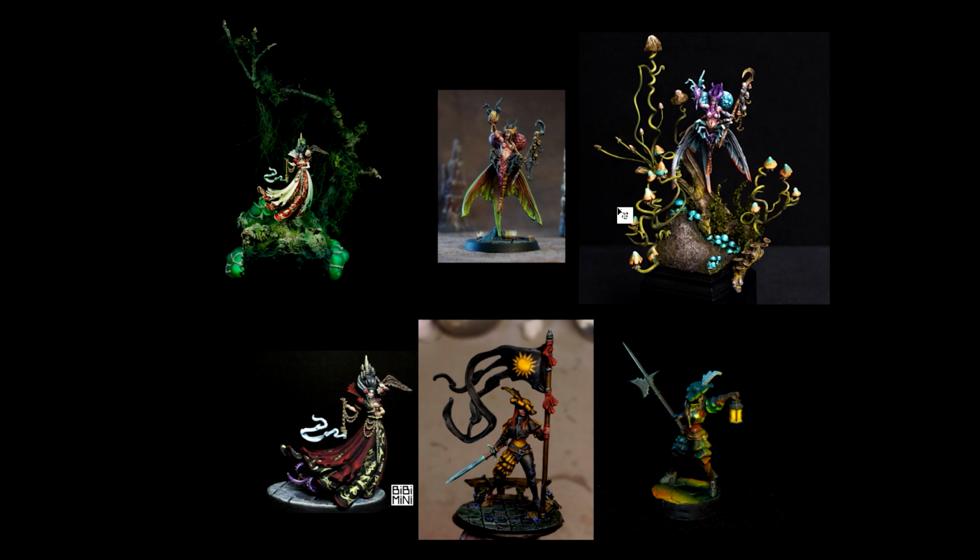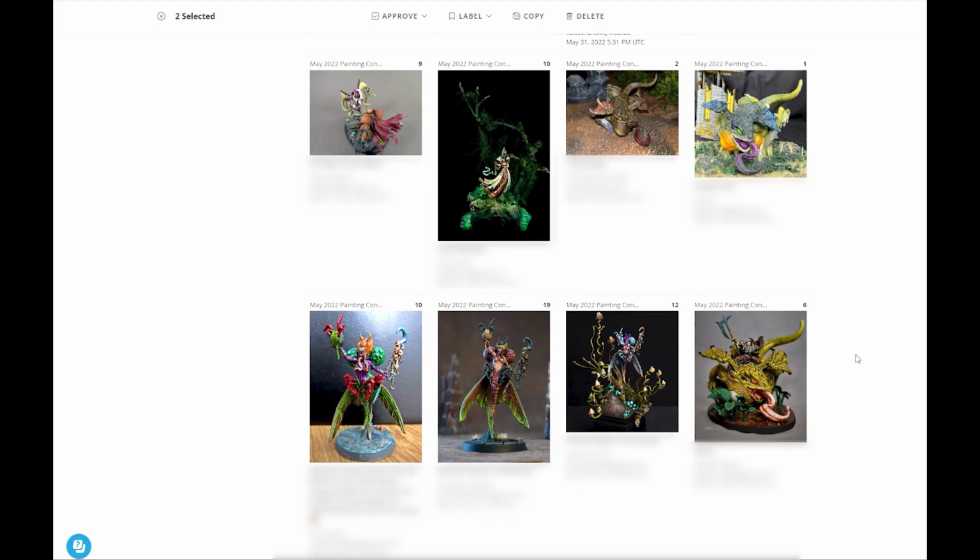So that's it for today. Once again, fantastic job to all of you guys, all of you who participated in that contest, because really, it's not easy to paint those miniatures, print them, paint them in time for the contest. This is already in itself a big accomplishment.